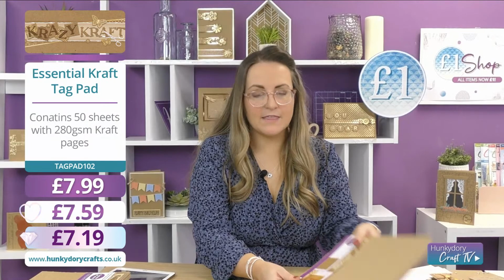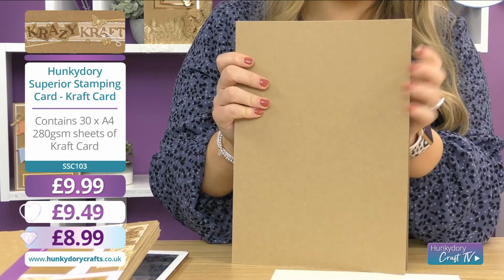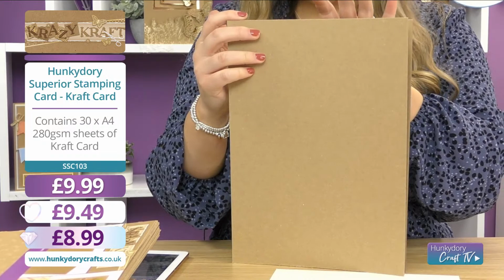And then we've got the A4 craft card. So again, even if you just like colouring, like Kat was just showing us then with the watercolour pencil, you can get super creative with this. Sorry, I'm being noisy tidying up. It's okay. You can just make your own different card sizes, and you're going to get 30 sheets in this pack, and this is our A4 selection.